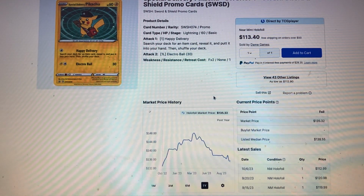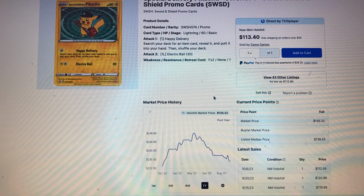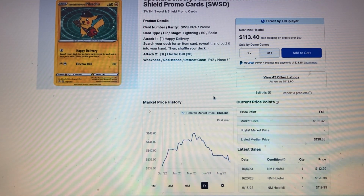So if this is a promo card that you need, which it is one that I need, so if anyone has a spare, please let me know, then go ahead and purchase it now before it skyrockets back up.